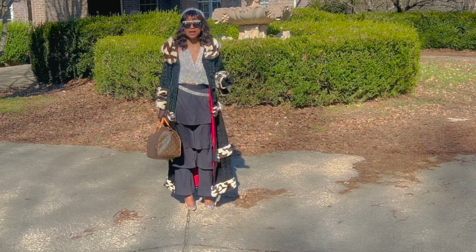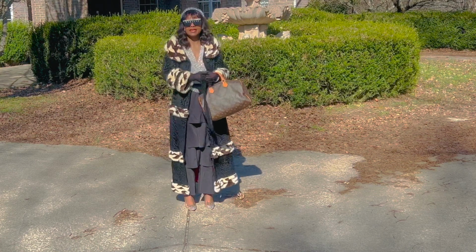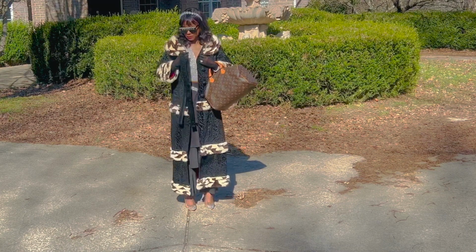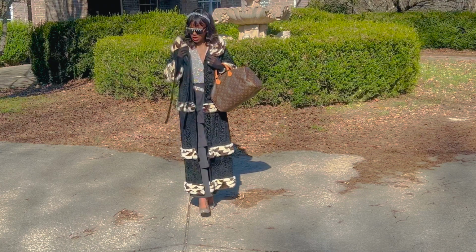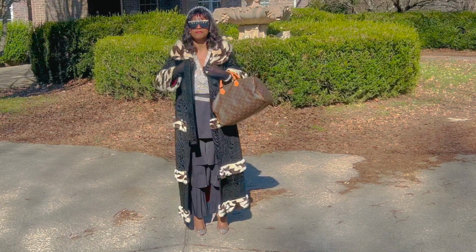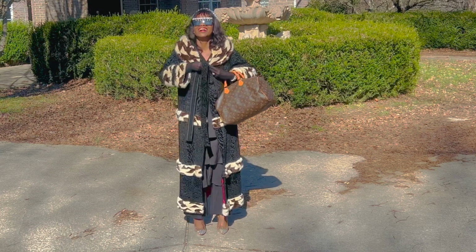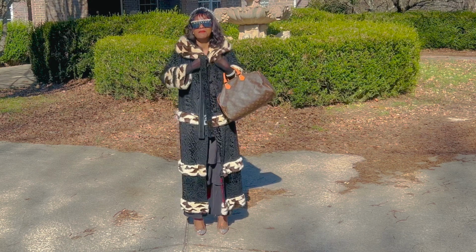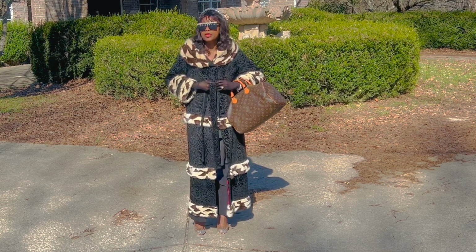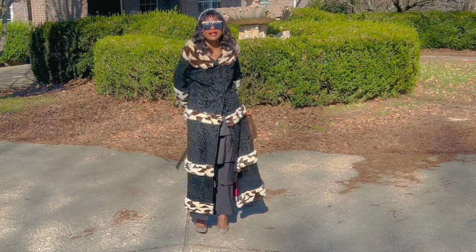And the coat has a tie belt, which I am going to tie. As a matter of fact, let me go ahead and tie it, and as I showcase the coat, I will go ahead and untie it. I am styling it with my bag, and I hope you all can see how the bag goes with the coat. So let me go ahead and button up the coat and then tie it up, and then as I'm showcasing the coat, I will go ahead and untie it.